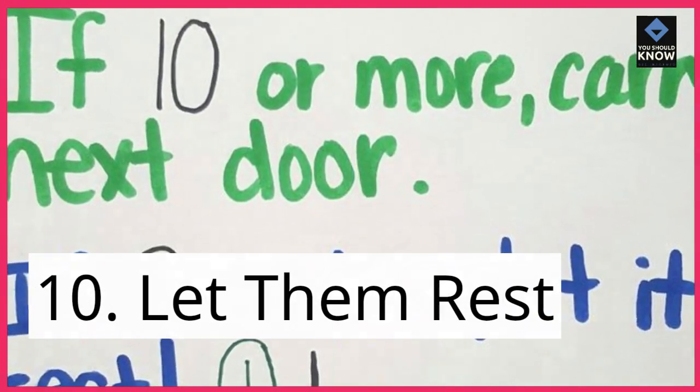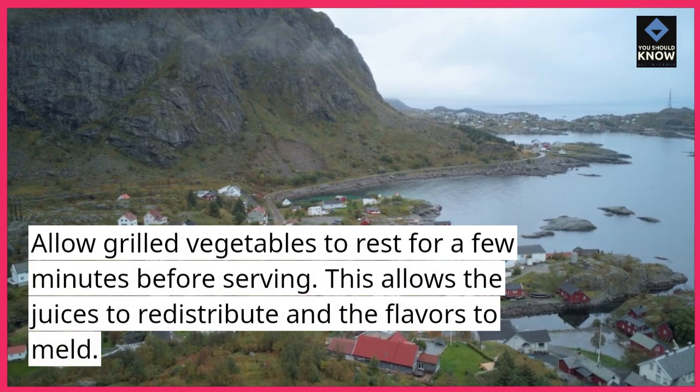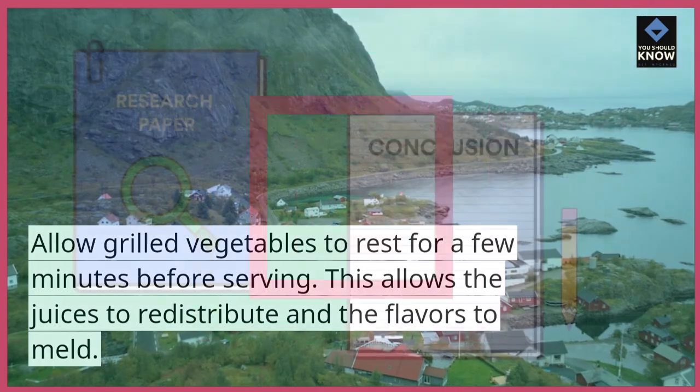10. Let them rest. Allow grilled vegetables to rest for a few minutes before serving. This allows the juices to redistribute and the flavors to meld.